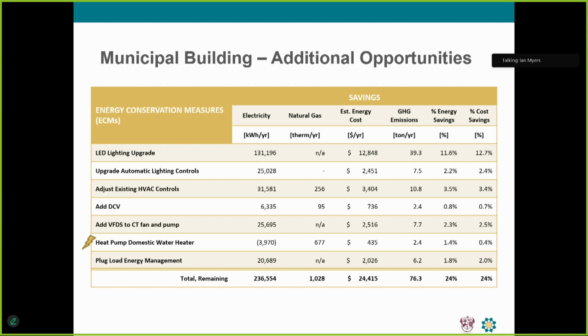some low or no cost things, including adding demand controlled ventilation. That's just adding some sensors and some control programming. Variable frequency drives to the cooling tower, heat pump domestic hot water heaters, and just standard plug load management like unplugging computers. So there's still more to be done, but we're getting the heavy hitters done. And also the necessary things like the roof replacement. The VFDs to the cooling tower fan and pump.